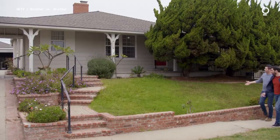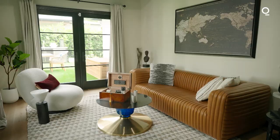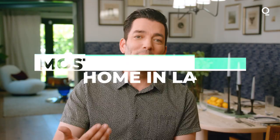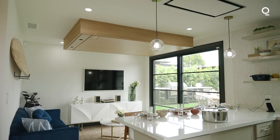Hey, I'm Jonathan Scott. Welcome to one of the greenest homes in Los Angeles, my eco-chic brother versus brother house, which proves that style and sustainability can blend seamlessly. Sustainable living can absolutely be stylish. In fact, it can be incredibly cool.